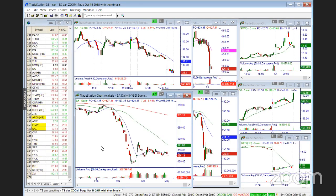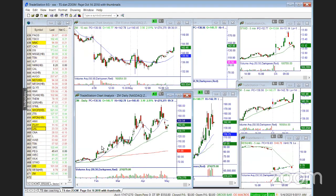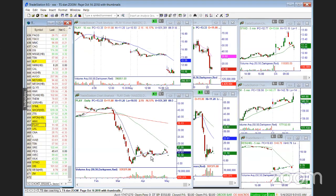Look at Zoom here. Let's see, I don't do anything in the first 5 minutes, particularly on Mondays, but let's see what happens. Let me continue here. Play, another one of these 3-day rallies. Greg calls this a junk rally. But we got some beautiful returns in the junk rally. But look how all these things are getting slammed right back down.